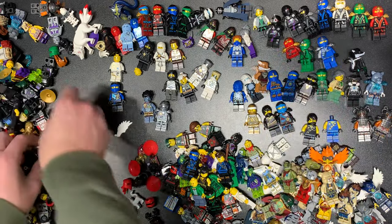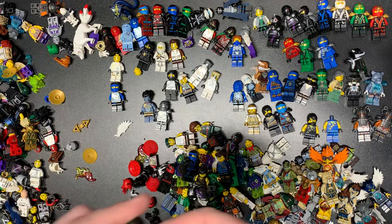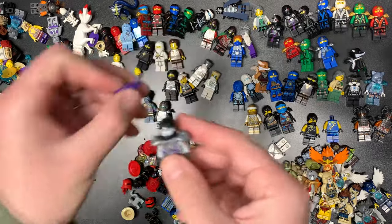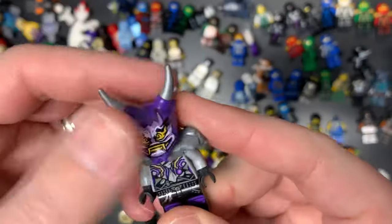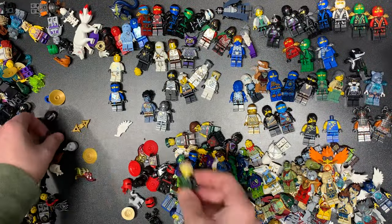So we'll put that with the ZX suits. More Nindroids right here. Nothing to see there. Just Nindroids. Here's Ultraviolet. Again, this is not how the hood or the mask is supposed to look, but it does look pretty cool. Ultraviolet being a really good fig right there.